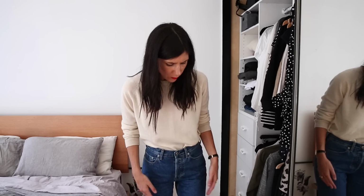So overall, really like them. As I said before, I've had pretty good experiences with Everlane denim. I do think it is kind of worth checking out because it is sustainably made, and it is also a pretty good price as well, so you get good value for money.